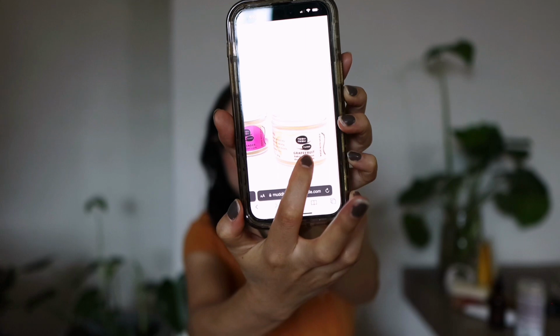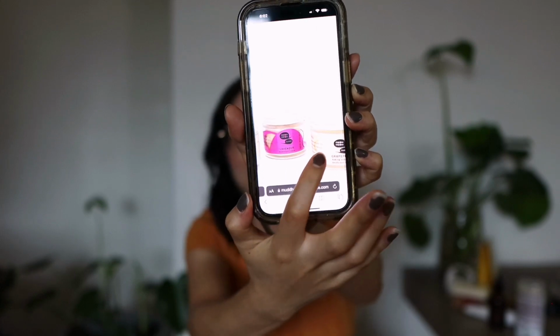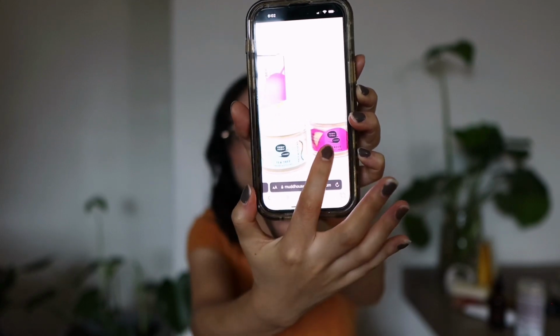It comes in a glass jar and it's a deodorant cream actually, and you just use your fingers and you rub it into your armpits. And that is from the brand Meow Meow Tweet, and it looks something like this. So they come in these little glass jars and they have different scents that you can choose from.